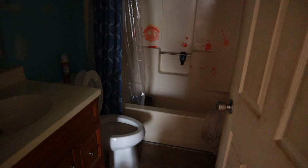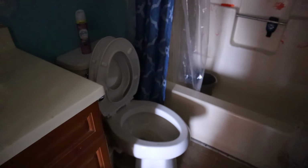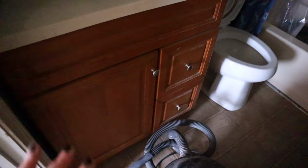The bathroom is absolutely disgusting. All the lights are off, but it's a really strong blue color. There's a lot of, this is all clogged up. That has literally just never been cleaned. And yeah, the tub just needs to be cleaned. The toilet's pretty new. This is pretty new. This was replaced a couple years ago. It all just needs to be cleaned.